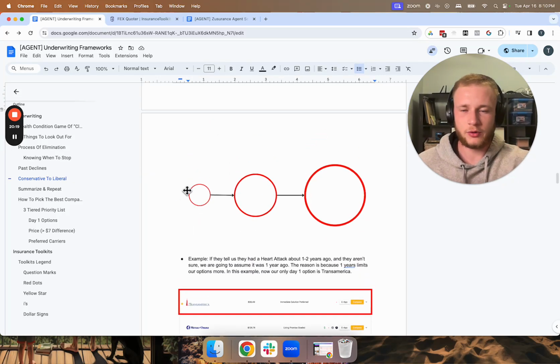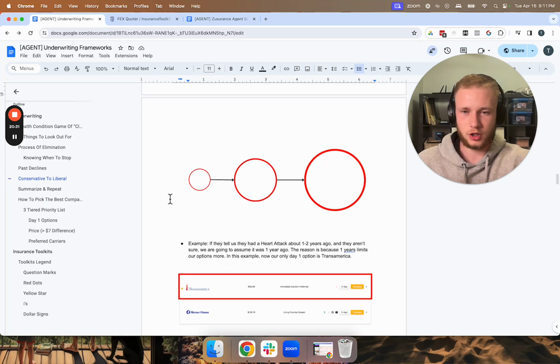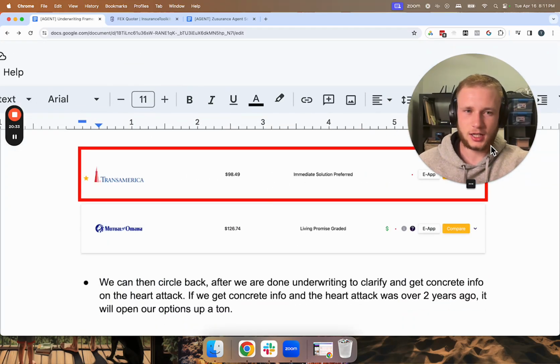So basically what we're doing is we're starting off and trying to narrow down the options as much as possible. And then if our options are too narrow, now we can start expanding a little bit more, and then expanding a little bit more to include more options. So let me show you guys how this works. Let's look at an example.